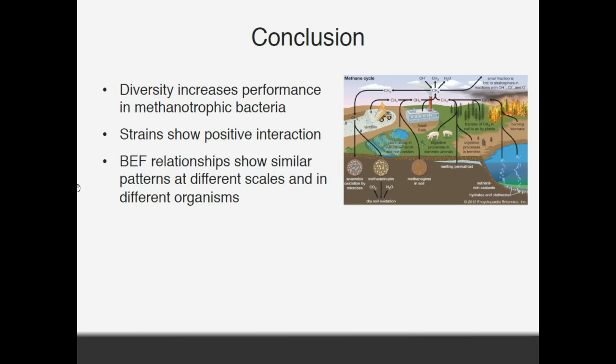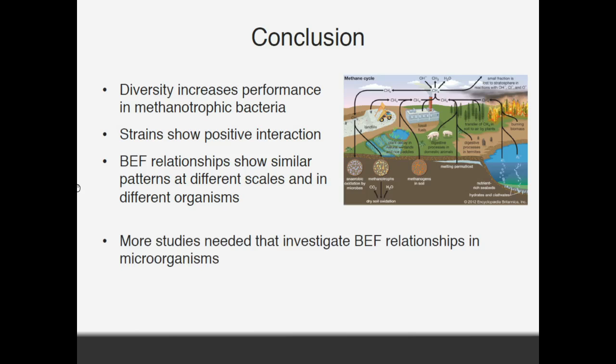And to go back to microbial biodiversity ecosystem relationships, at least in my system, I could find the same results that have been found in plants. And we can assume, therefore, that at least in some microorganisms, they show similar patterns in different scales and in different organisms. But we need more studies that look at biodiversity ecosystem functioning relationships also in other microorganisms, so that we can make more general predictions about the effect of biodiversity loss on their ecosystem function.